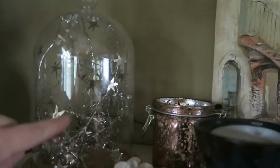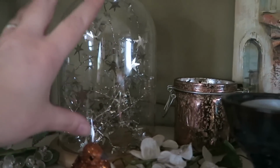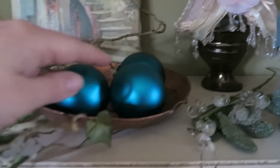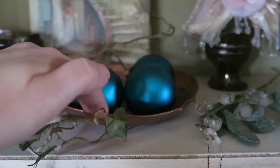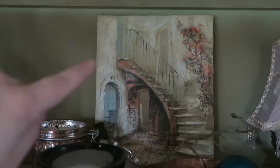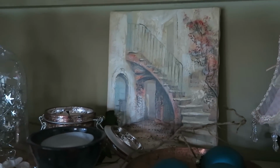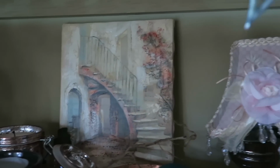So I've got one of those wire star garlands all scrunched up into the cloche here. I've got 3 teal baubles on a little copper dish that I bought from an antique stall at the market. That picture is from Dubrovnik in Croatia. We bought it there. I think it was painted by the lady that was selling it, but a lot of people were selling very similar paintings.